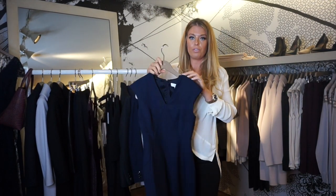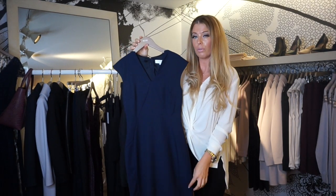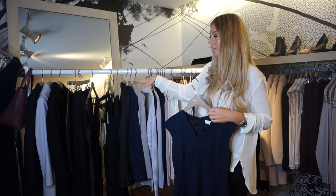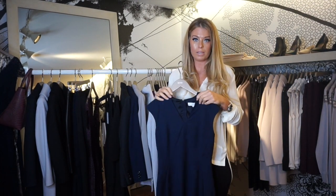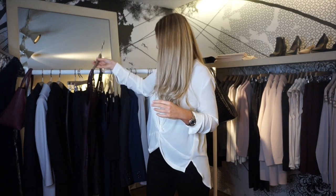I also love this shift dress. They do it every single season. This one's in navy. Again, navy and black are going to form the basis of your work wardrobe. And we're just going to be pulling in the neutral colours to break that up a bit. So it's a real capsule core that you're going to be working with.